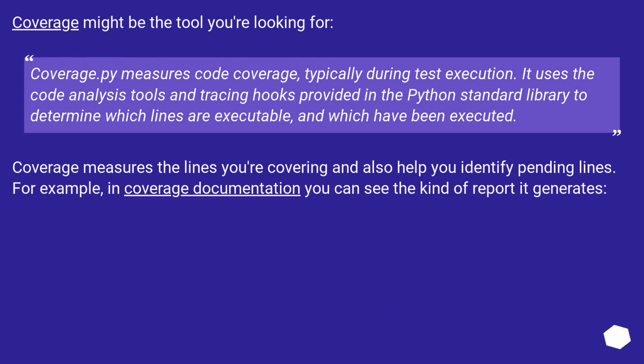Coverage might be the tool you're looking for. Coverage.py measures code coverage, typically during test execution. It uses the code analysis tools and tracing hooks provided in the Python standard library to determine which lines are executable, and which have been executed.